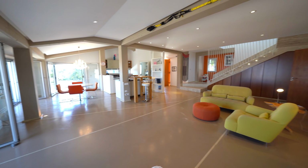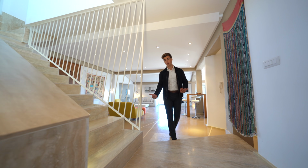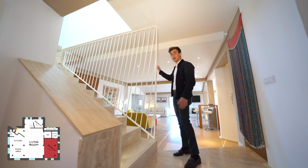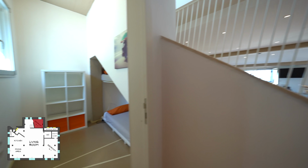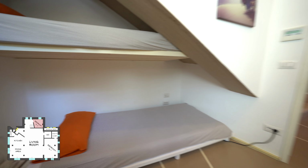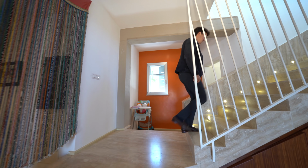The villa is laid over 2 floors with 230 square meters in total and 3 bedrooms. The third bedroom would be the one I just showed you over there, and the second is this bedroom over here, perfect for kids. Let me now show you the master bedroom on the first floor.